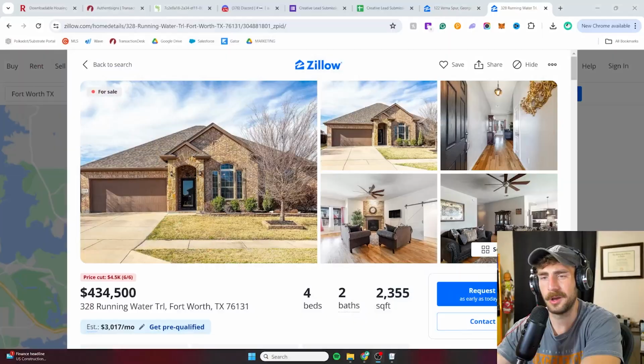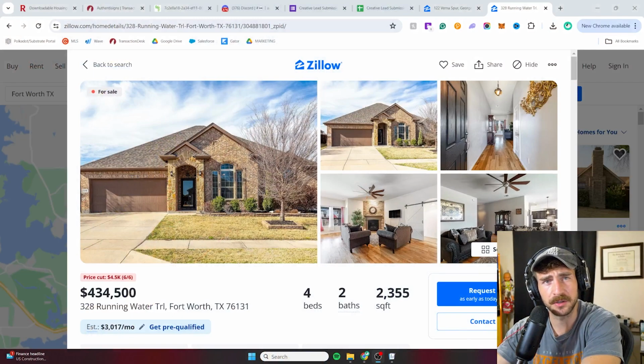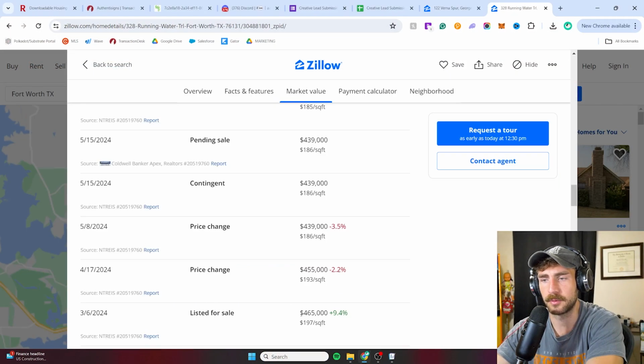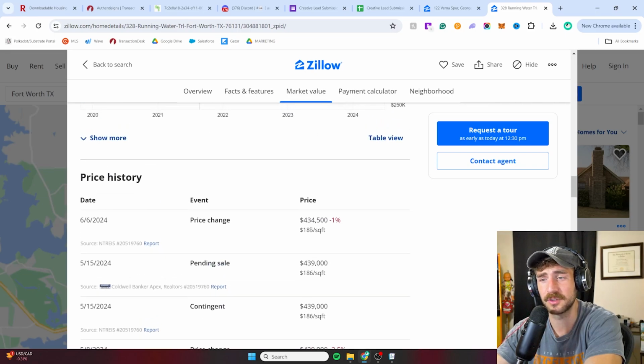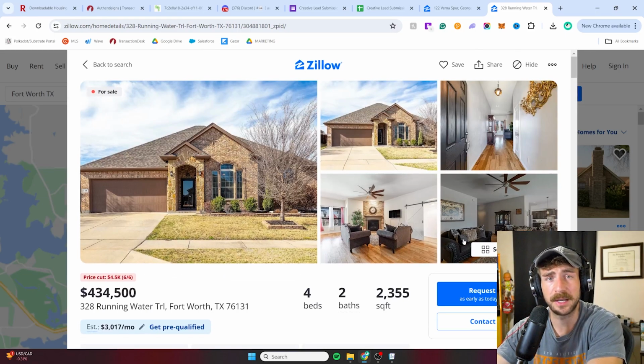Okay, 10 minutes. Okay, hold up. We may have a good deal here. This property in Fort Worth is currently for sale. They originally had it listed at $465,000 about 4 months ago, and they've been steadily dropping the price to now it's at $435,000. If they have a mortgage balance of say $400,000, guys, which I'm just guessing they do, I don't know.